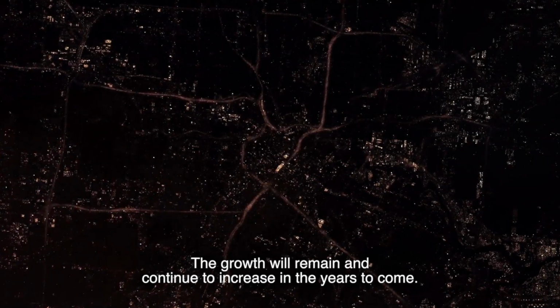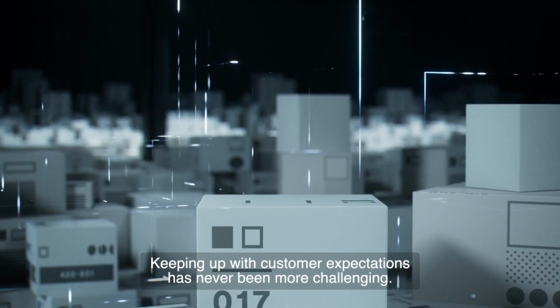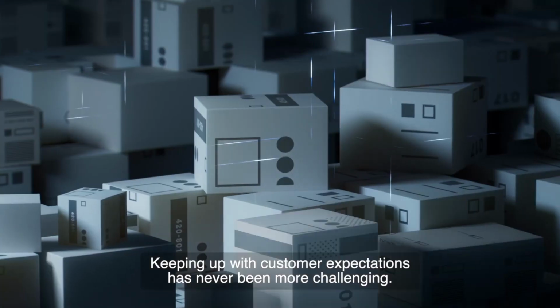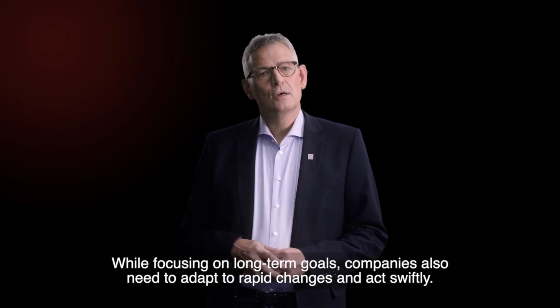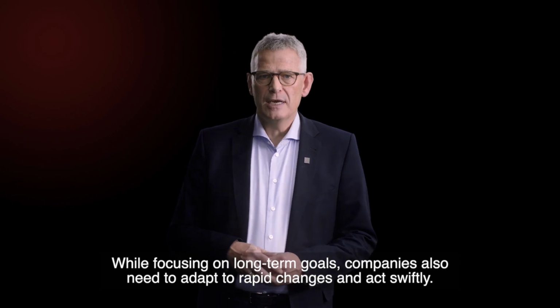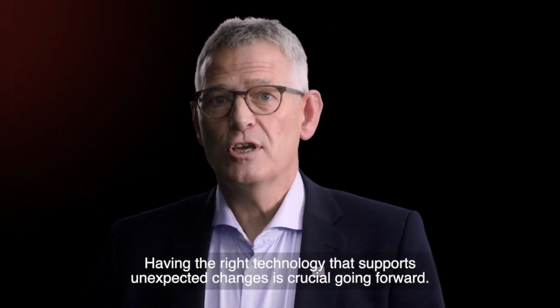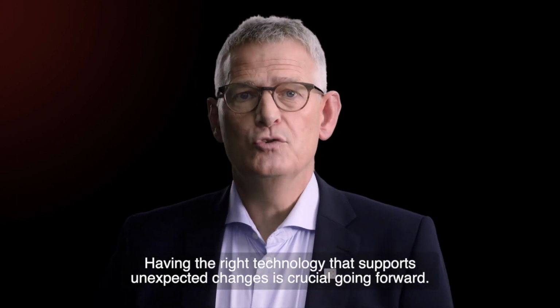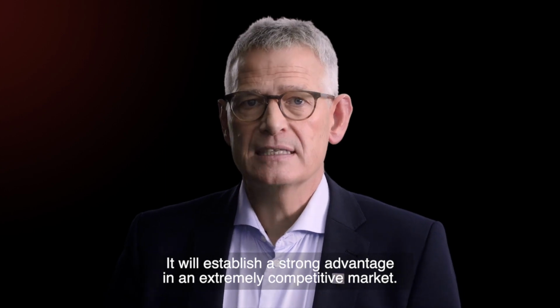The growth will remain and continue to increase in the years to come. Keeping up with customer expectations has never been more challenging. While focusing on long-term goals, companies also need to adapt to rapid changes and act swiftly. Having the right technology that supports unexpected changes is crucial going forward. It will establish a strong advantage in an extremely competitive market.